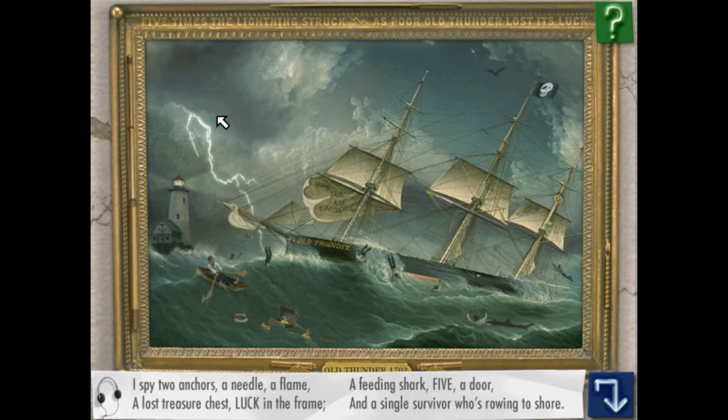All right, well, we know the story of Old Thunder. A needle, a flame, a lost treasure chest, luck in the frame, a feeding shark, five, a door, and a single survivor who's rowing to shore. Yeah, right here it says five. It was 100 times the lightning struck as five. Poor Old Thunder lost its luck in treasure hunt, right? A lost treasure chest. And there's Pete. A single survivor who's rowing to shore.